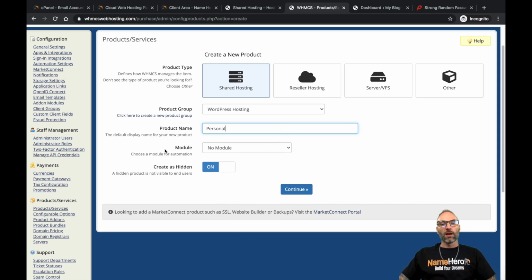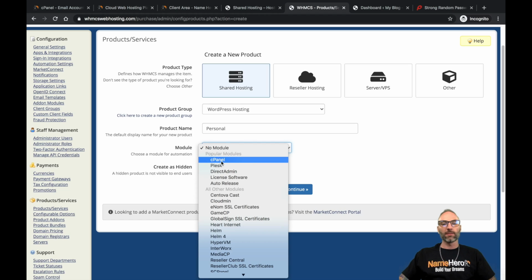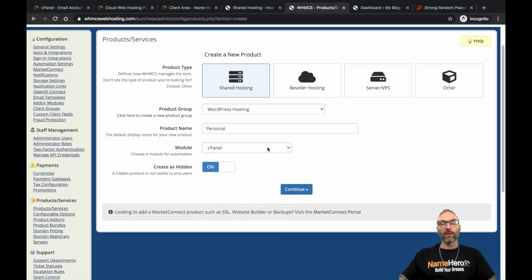So personal. Module. This is the module that automates it. That automatically, when someone comes to your site and buys the package, it actually sets it up. So we'll click this drop down and we want to select cPanel. It's at the very top. And that's because that's what we use here at NameHero on your reseller account, is you use cPanel to deploy the hosting packages. Create as hidden. This is useful if you're creating a new product and your website's already live, so your audience doesn't see it right off the bat, because when you first create it, you probably don't have it set up and ready to go live. Now, since our website's new, we can click off because we want it to be visible immediately.